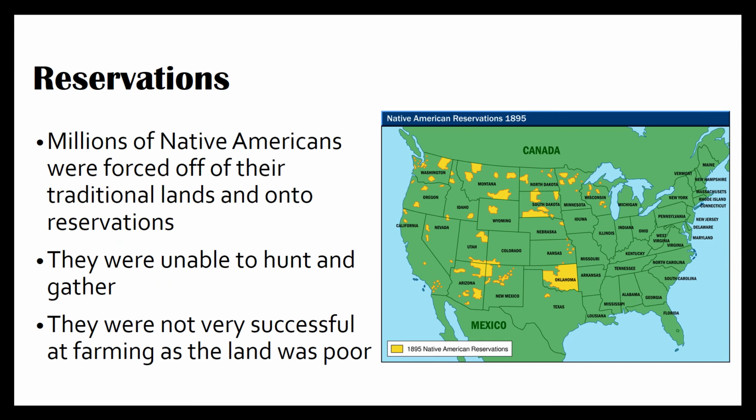Reservations. Millions of Native Americans were forced off their traditional lands and onto reservations. They were unable to hunt and gather. They were not very successful at farming as the land was poor. So the United States government intentionally picked out some of the harshest regions to settle Native Americans on to the reservations.